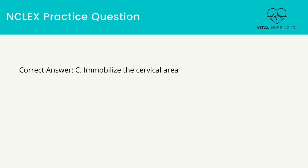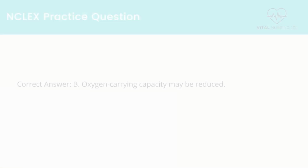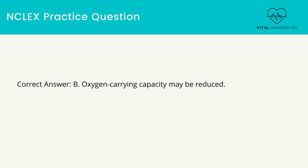Next question. A patient who is on chemotherapy has a history of cardiac disease. The client is at risk for cardiac complications because A. White blood cells are reduced. B. Oxygen carrying capacity may be reduced. C. Sodium levels may rise, meaning fluid overload. D. Hematocrit is lowered. The correct answer is oxygen carrying capacity may be reduced.